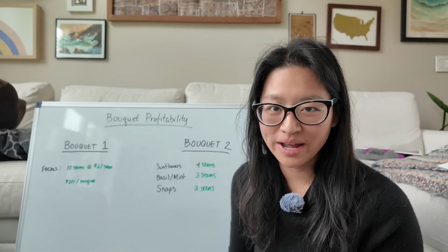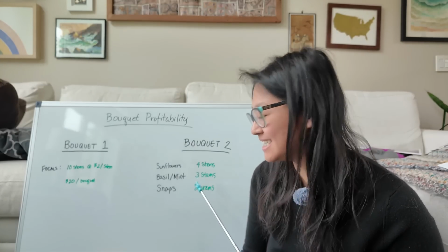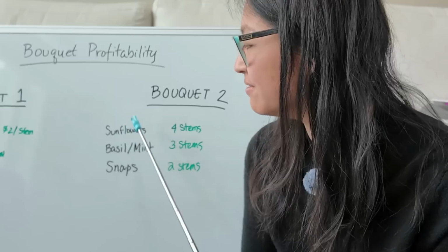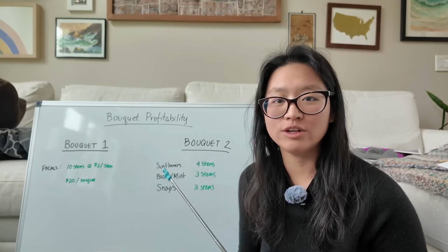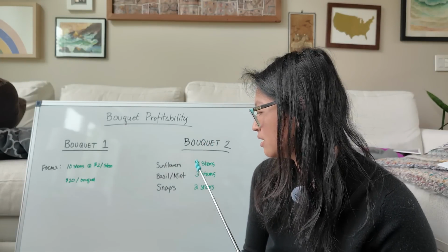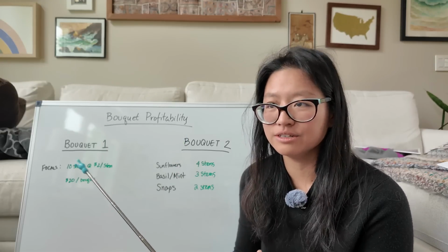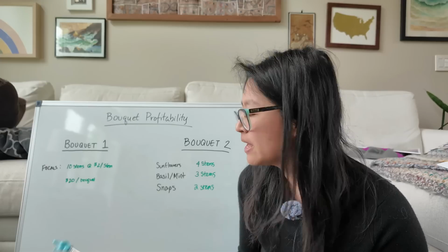Let's now talk about a concrete example that feels a little bit more realistic. And this is actually a bouquet recipe that I did use in my first year with sunflowers, basil, and snaps. So for a market bouquet that you could price around, we'll call it like $15 to $20, 4 sunflower stems, 3 basil stems, 2 snap stems. And this is assuming that the basil stem is kind of like branching, it's a little bit fluffier, right? So it gives it a little bit more fill.